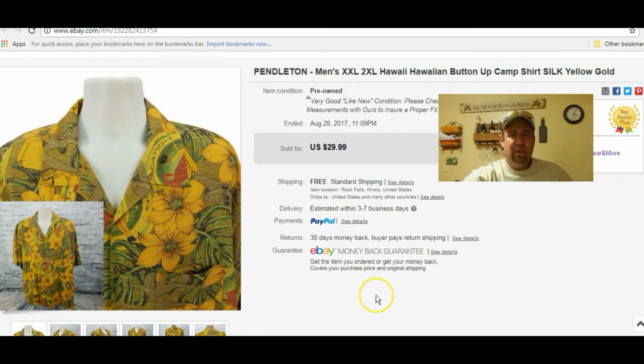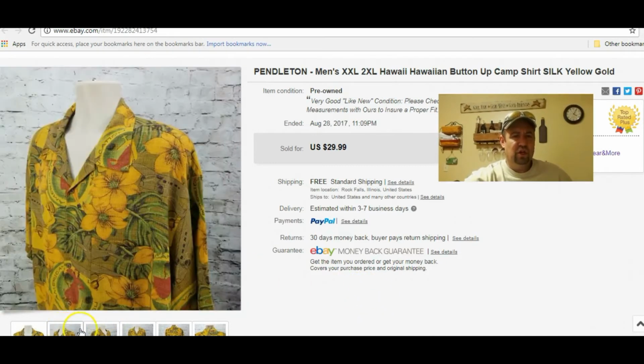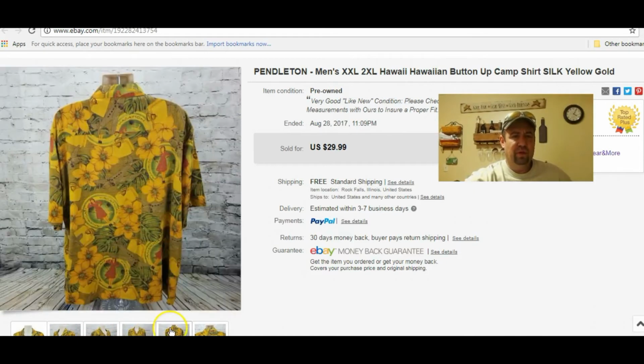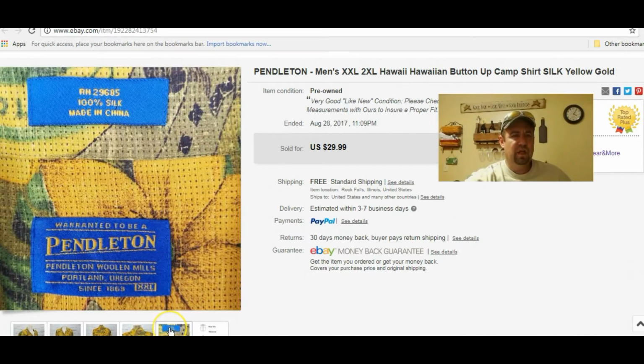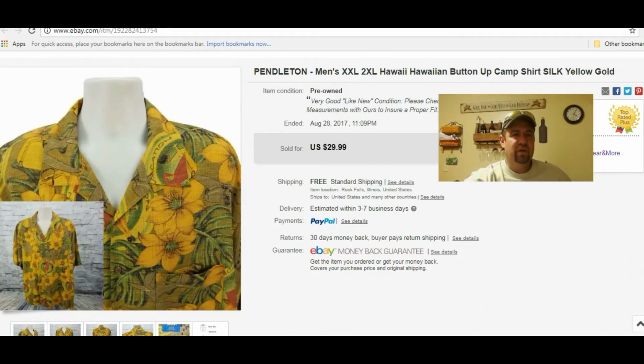So this really nice Pendleton, extra large, just kind of a floral type Hawaiian shirt, just a different type of shirt for Pendleton. Pendleton's a great brand to pick up if you're not picking up Pendleton. This is what the tag looks like. And this was 100% silk, so really nice find there. Sold that for $30, free ship.